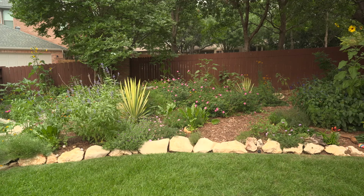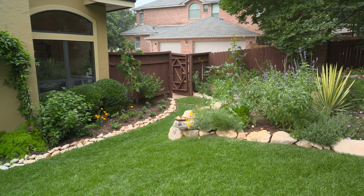I would describe my garden as a xeriscape cottage design. I wanted something that was really lush and green and had interest all year, but I also wanted it to be drought tolerant. Hi, my name is Alexa Volpe, and I'm a gardener here in San Antonio, Texas.